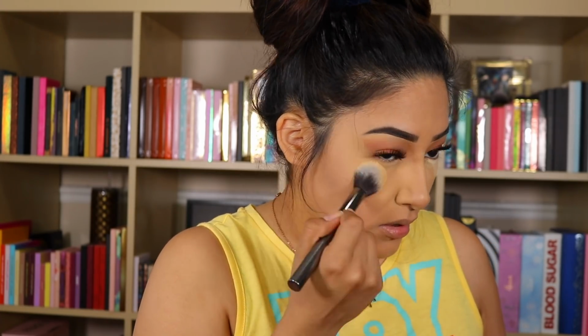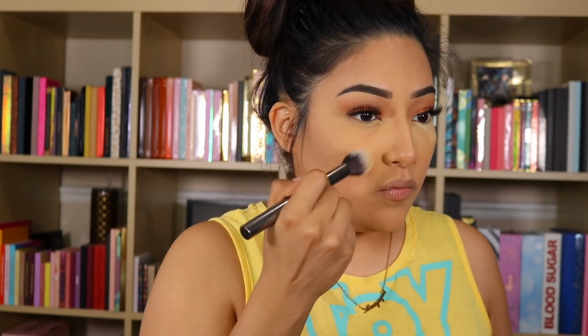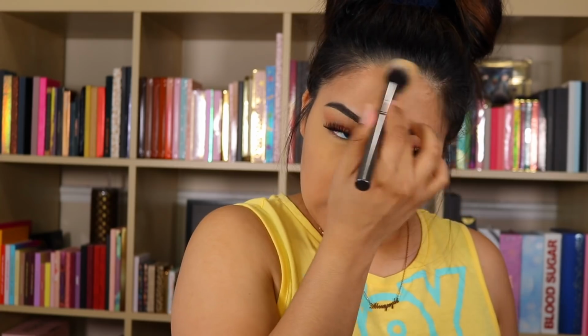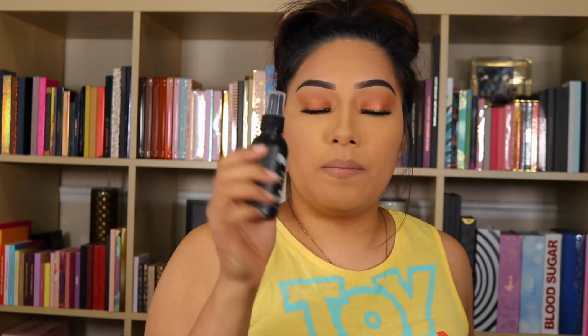Then I'm gonna go in with my LA Girl Banana Setting Powder. And I'm going to set this in the areas right here. Okay, then I'm gonna go in and just pat in the rest of this setting powder and then kind of move it around my face, you know? To the rest of my face. All right, gonna go in with my Pokey Fix It Up Matte Setting Spray.